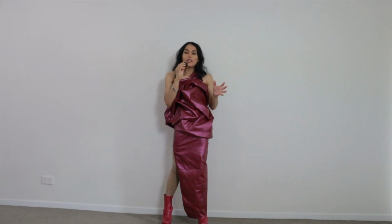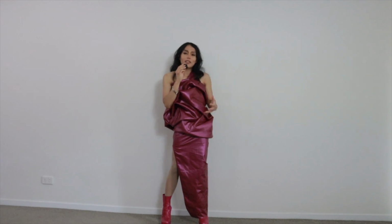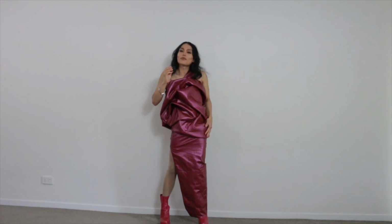As you all know, I only have a few final boss Rick Owens outfits in my humble capsule wardrobe, and I'm so happy to finally add this as one of them.